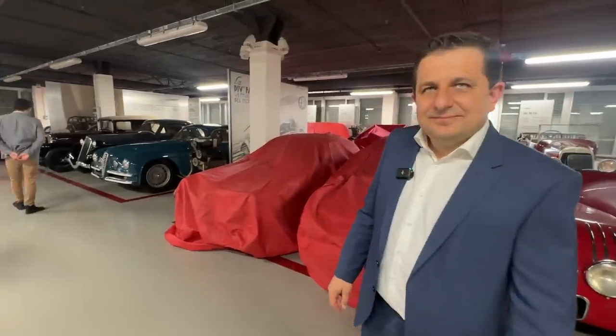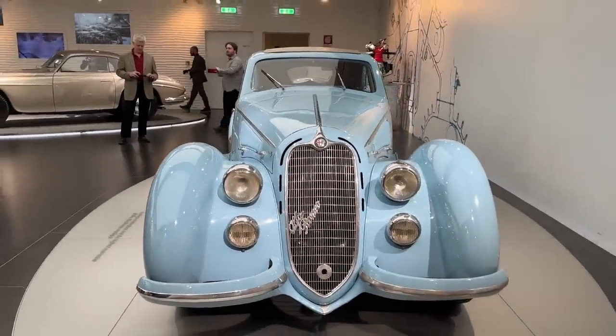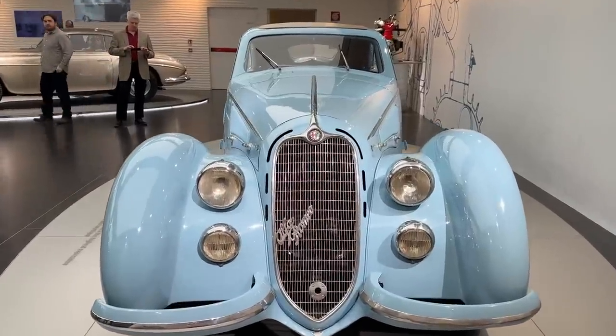What's the most valuable Alfa Romeo ever? What's the one that sold for the most? Oh, the 100% is the AC 2900. Okay. And 30 were built.